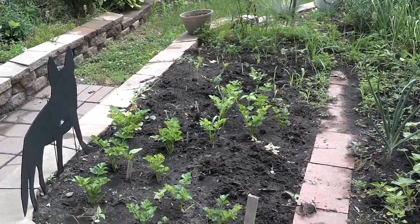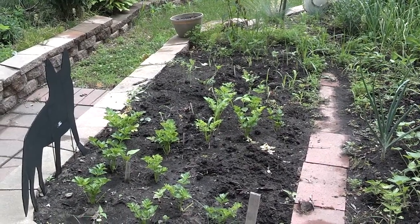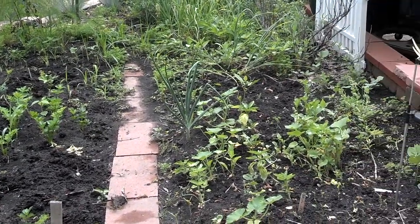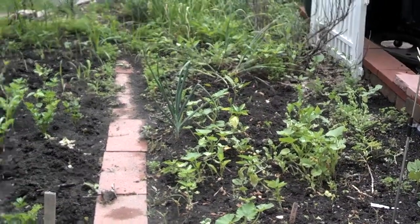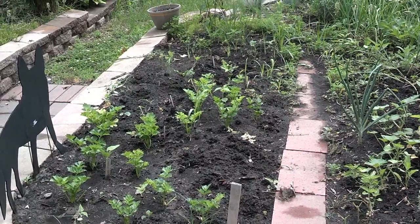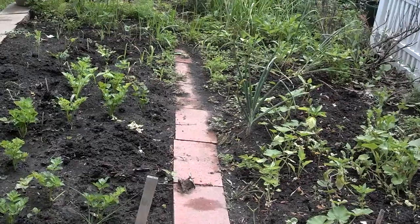I have had quite a bit of damage from the rabbit. He chewed up all the celery. The fennel has been eating a lot of the green beans, but at least the celery is coming back, and I've had to replant the beans a number of times, and I'm just going to keep doing that.